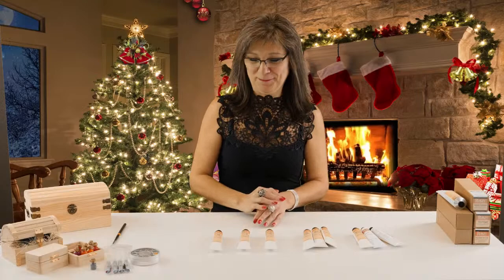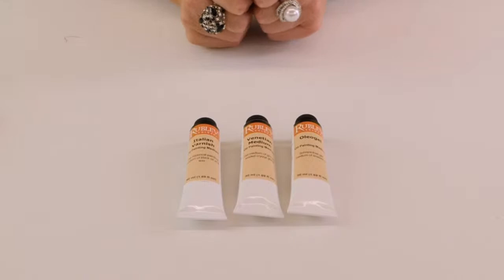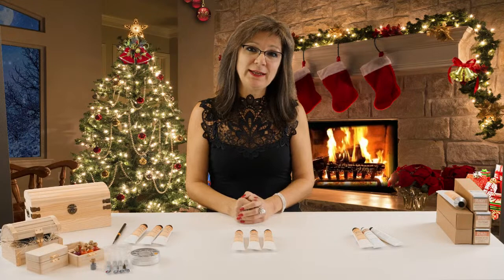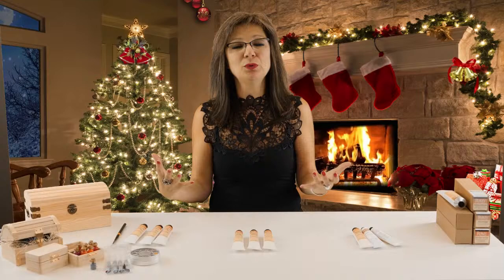So the next set would be Italian varnish, Venetian medium, and oleo gel. Again, three of these mediums are gel mediums, and I always say in our classes that Venetian medium is our most romantic medium, because it's based on a 16th century idea when the artists in Venice were using glass powder, and it was a beautiful, jewel-like finish.